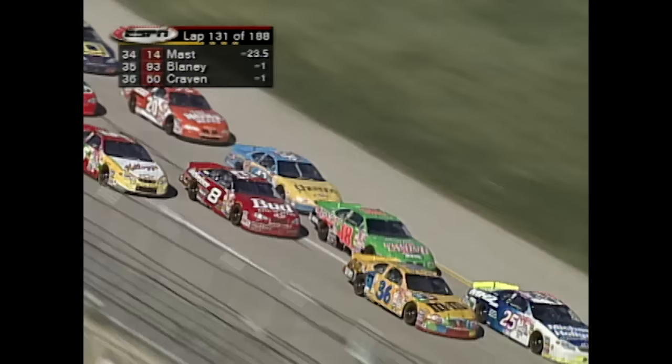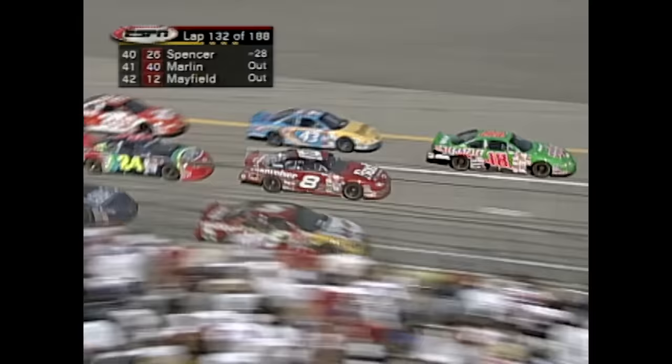Junior gets aced on the outside as Terry Labonte comes up, brings the big rooster on the outside. Didn't seem like that Terry today, but coming to force here now. Okay, Earnhardt Jr. is strong. Look at him stay in the middle and even pull up a little bit.